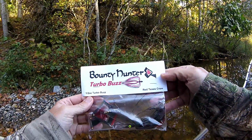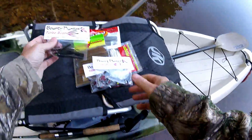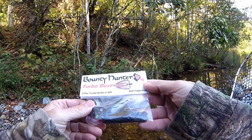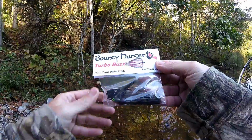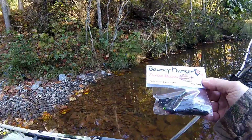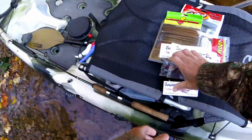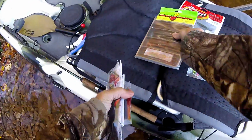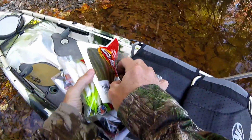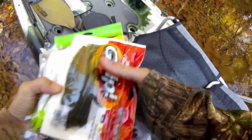Got this 1/2 ounce Turbo Buzz Red Texas Crawl buzz bait from our friends at Bounty Hunter. And I also brought a 1/2 ounce Turbo Bullet 2WG Red Texas Crawl that we're going to try. So at some point throughout the day, we're going to try every bit of this stuff. This is really all I brought, except I got a little tackle box down here. I think I have a couple square bills in there. So we're going to try to expand today and see if we can't catch some bigger fish. But if we don't, we're going to be happy just catching what we can catch and enjoy our day.